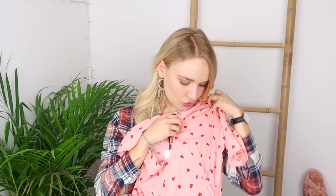It is mini and it has this side panel which has this corset detail. I feel like you could tighten it here if you didn't want to wear a belt because I don't feel like a belt would go with that detailing. But this is like a little skatery A-line dress and it has this ruching around the boob area. Not that I have any boobs, but maybe it'll make me look like I do. And this is probably my favorite item.